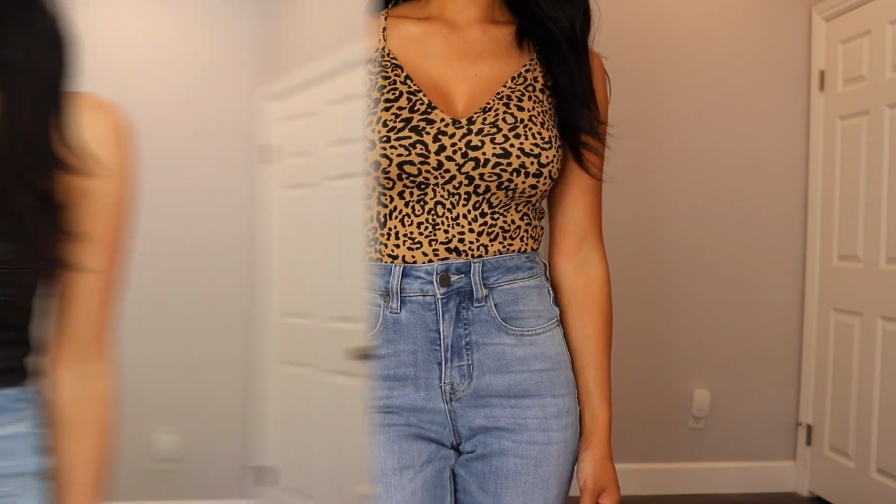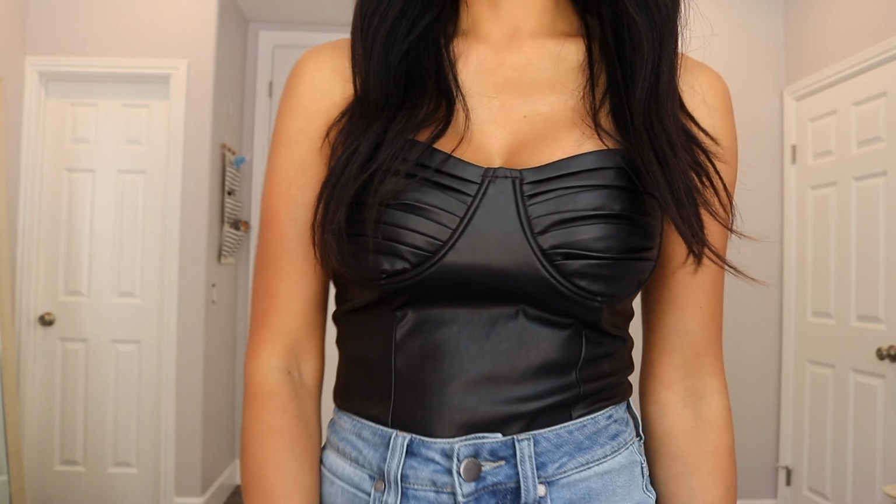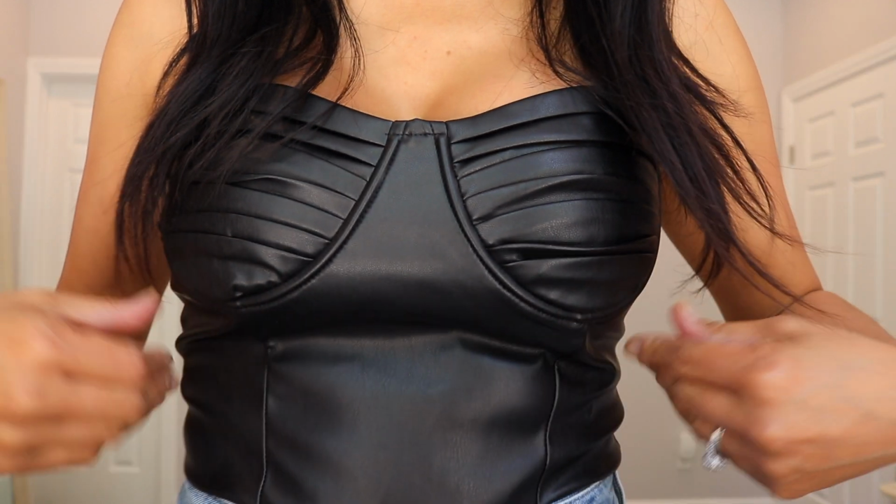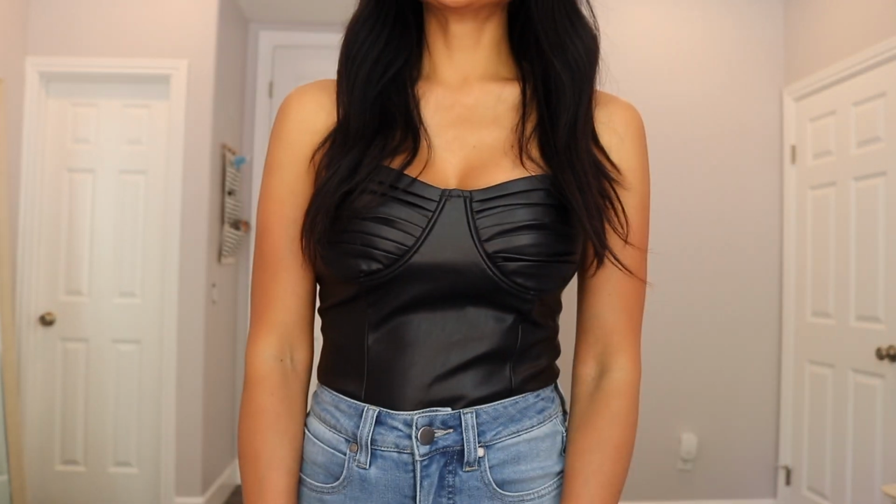This next bodysuit is a leather look, faux leather bodysuit, something that I would reserve for the evening, not during the day. I just love this look though.